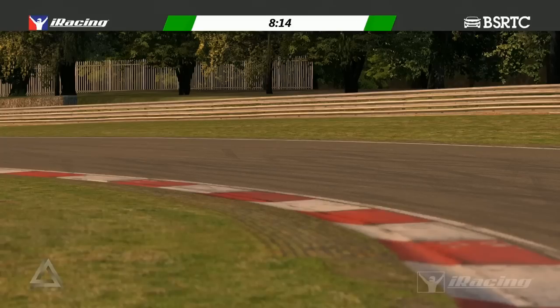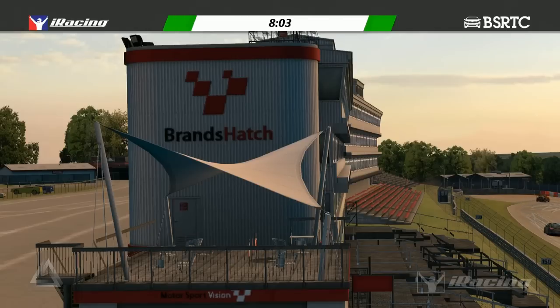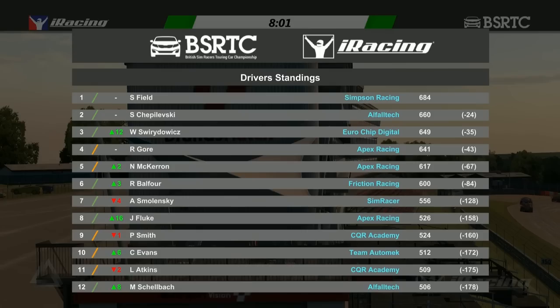That's Lorne Murray, new for this weekend. Back on there. And also, quickly, we'll take you through the championship standings. 2 race meetings have elapsed so far this season, 6 different winners from the first 8 races. Simon Field, though, continues to lead the championship. He led it going into Watkins Glen, and he continues to lead it going into Brands Hatch.